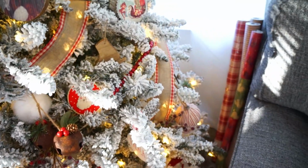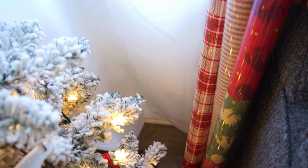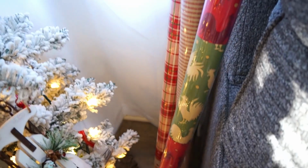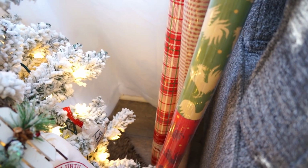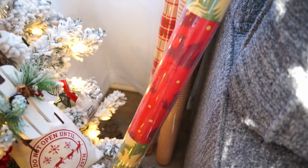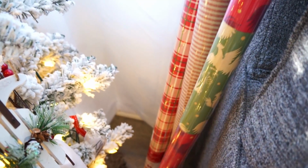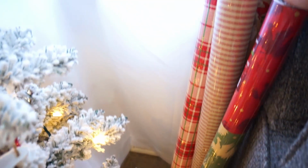And then I also have some wrapping paper back here behind the tree ready to go. Look at this cute one that I found the other day at Rural King. It's like a Tractor Supply in our area. It's like a farm store, but it has chickens and roosters on it. How cute is this? I don't know if you can see them, but they're so cute. I'm definitely gonna wrap my mother-in-law's presents in that. We both love our chicken babies.